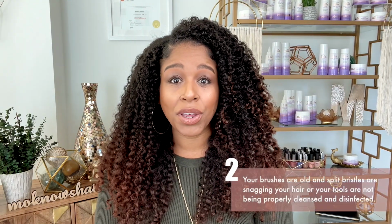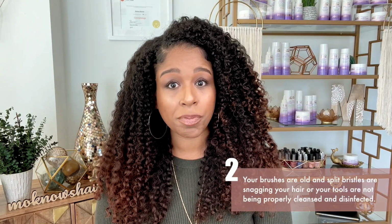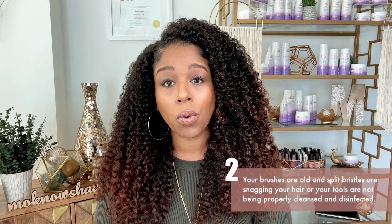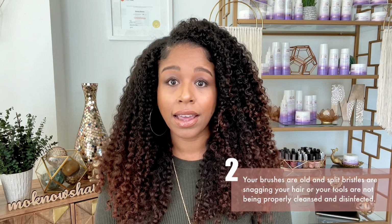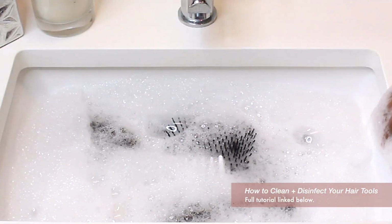Reason number 2, your brushes are old and the split bristles are snagging your hair, or your tools are not being properly cleansed and disinfected. Cleanliness is a major part of having healthy hair because many undesirable scalp and hair conditions can be attributed to bacteria, mold, fungus, dirt, and debris held by styling tools and accessories. Tools need to be washed and sanitized regularly.